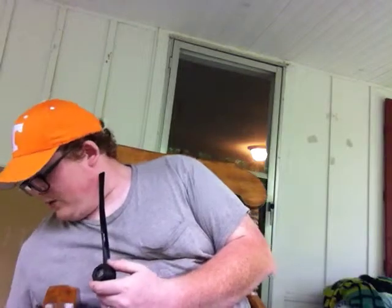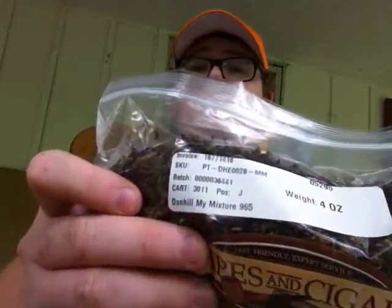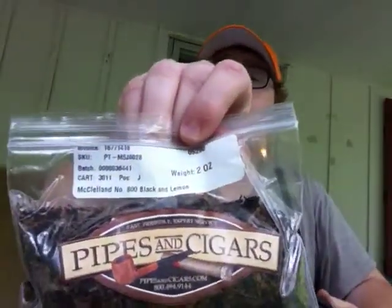And then the rest of it's what I picked. So, I'll start with the only thing I reordered. 4 ounces of 965. And then I got 2 ounces of Blackened Lemon from McClelland. That's a really good no bite all day kind of aromatic for me.